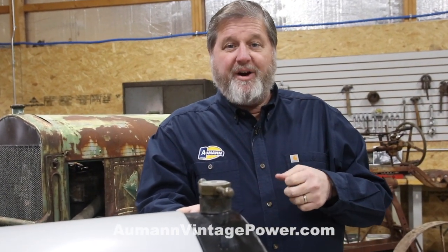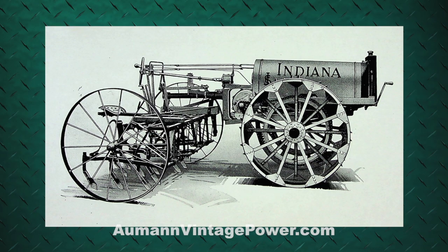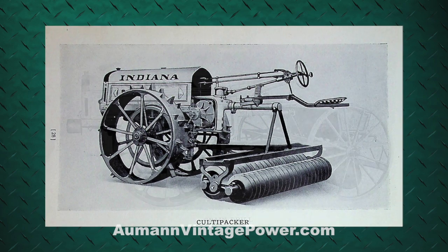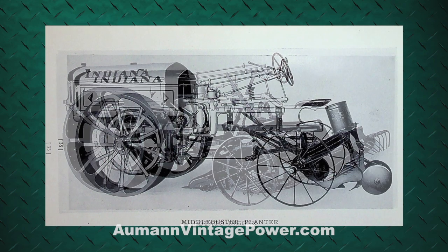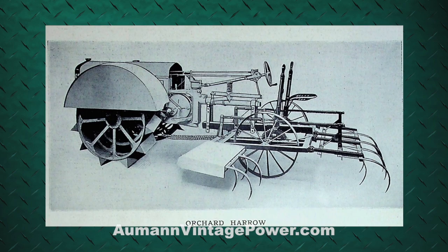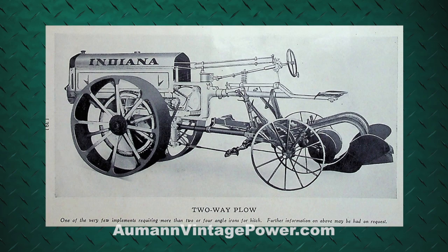One selling point of the Indiana tractor to the farmer was that they could use their own implements behind the tractor. All of the horse-drawn implements that they had before they got the tractor, they could modify to use on the Indiana. Indiana sales literature touted this fact and said that they had never seen a horse-drawn implement that couldn't be adapted to the Indiana tractor.